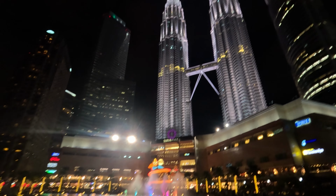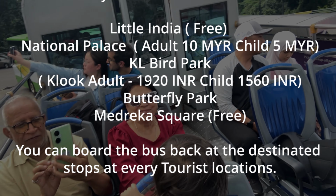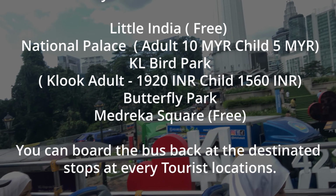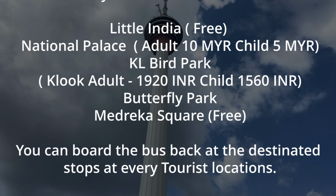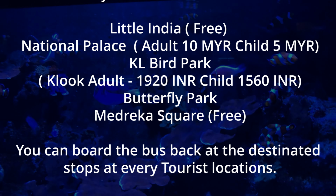For day 2, mostly prefer the garden route, because with the previous day experience, you will be able to plan in a better way. So it will be a very interesting route which has more places to visit. Start with Little India, then to National Palace. It will take 1 hour in National Palace. It is a must visit.